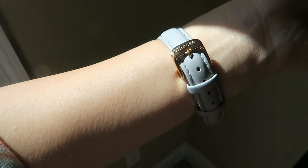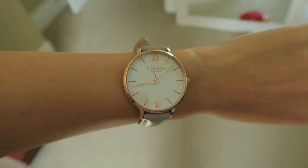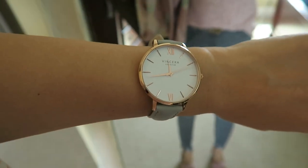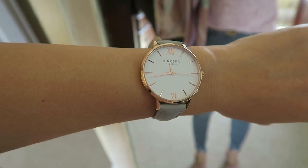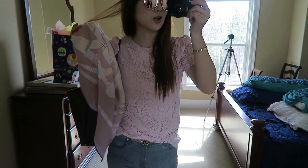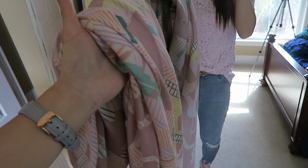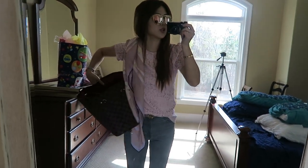So today I have my Kay Australia sunglasses, rose gold, and Boxam lip gloss. And this is my new watch from Vincero that I am really loving. Very, very nice quality and just different than what I normally use. And I also got the rose gold one with the mesh rose gold. Absolutely beautiful. Today we're having really nice weather, so I am just gonna carry my scarf here and see if it's gonna be a little chilly.